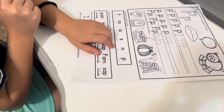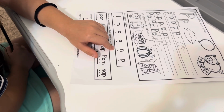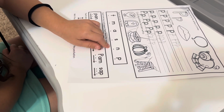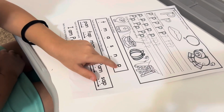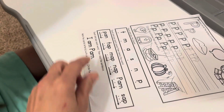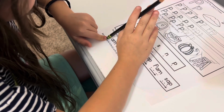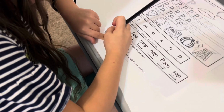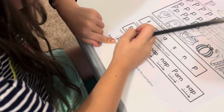Nope. How do you make that sound? I need to see your teeth. Good job. And then down here, we're gonna blend. Then I like this because it has a sentence. We circle the capital letters and the punctuation mark. And now she's gonna read it.